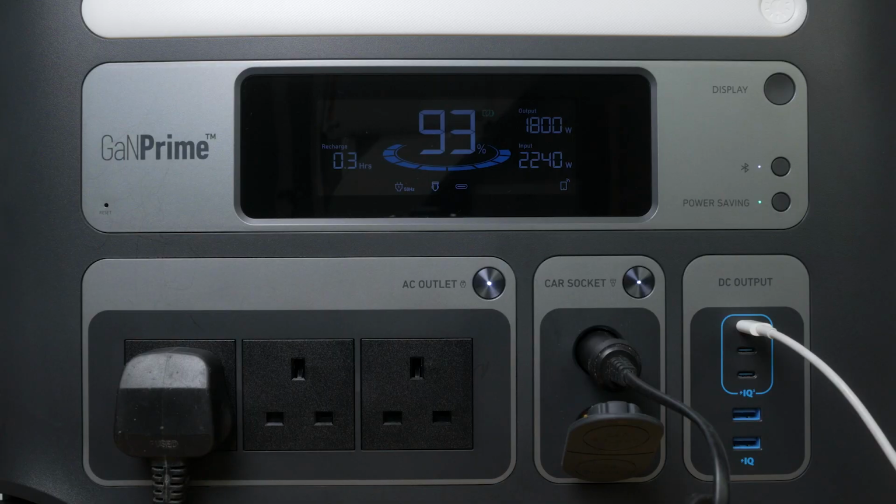When the power station is charging off mains, any mains devices you plug in will bypass the power station and run directly off mains until there's a power cut, when they'll switch across to the power station's battery. Anker quotes a 20 millisecond switchover, one of the quickest transfer times I've seen on one of these power stations.